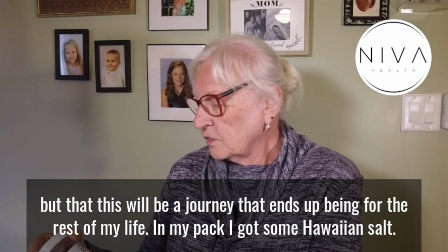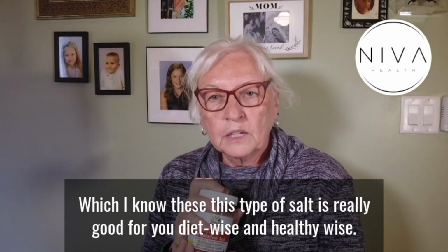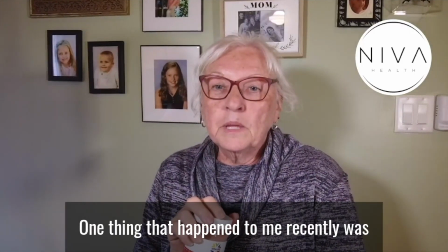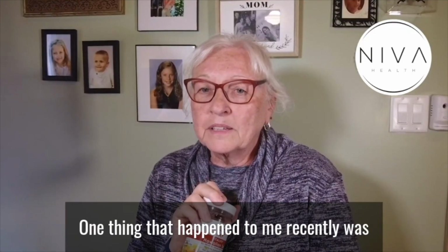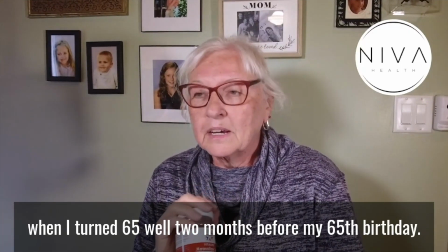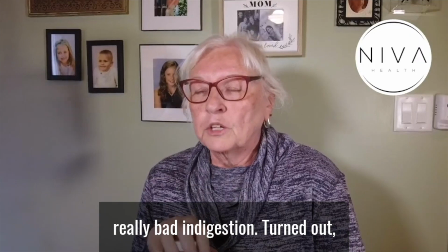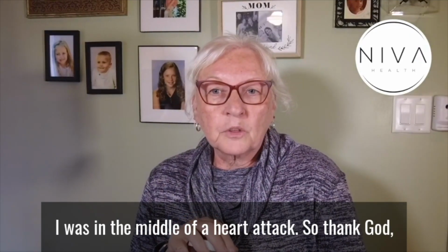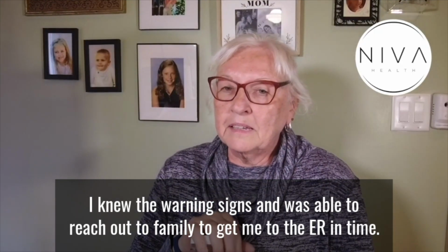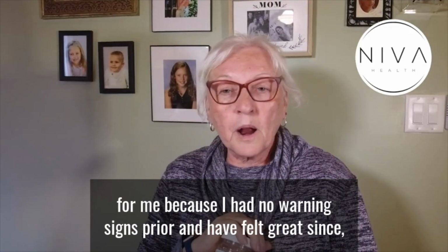In my pack, I got some Hawaiian salt, which I know this type of salt is really good for you, diet-wise and healthy-wise. One thing that happened to me recently was when I turned 65, well, 2 months before my 65th birthday, I woke up in the morning and had what I thought was really, really bad indigestion. Turned out I was in the middle of a heart attack. So thank God I knew the warning signs and was able to reach out to family to get me to the ED in time. So that was a real eye-opener for me, because I had no warning signs prior and have felt great since.